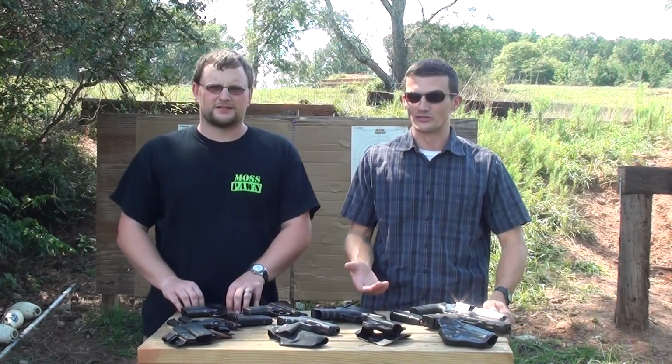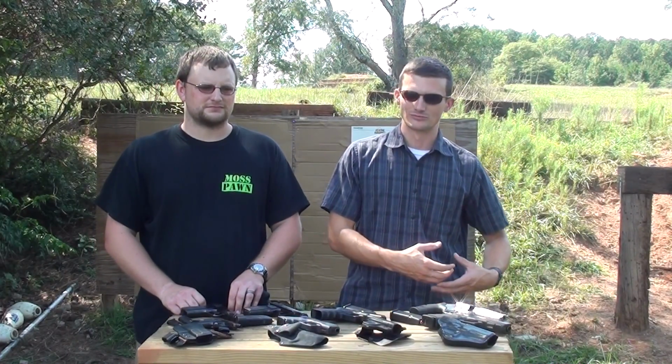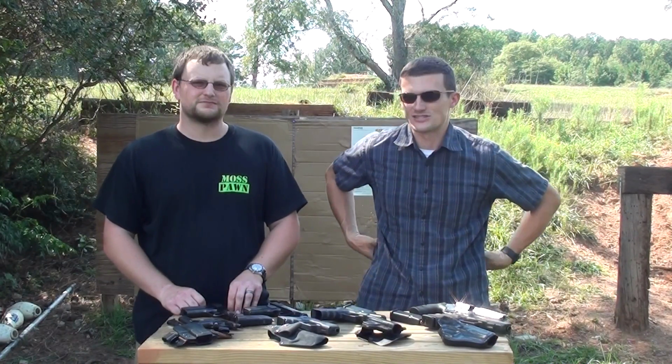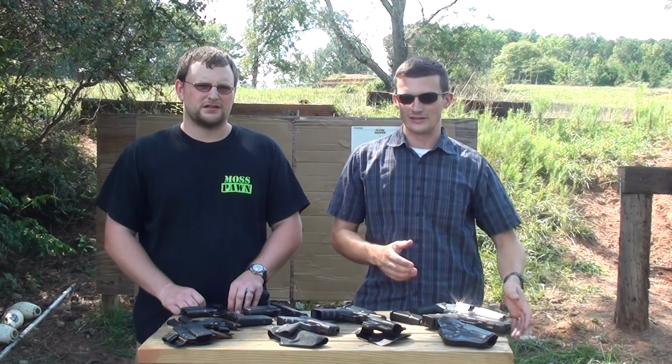It's going to be very difficult to get to in a time of need. You've got to squat down, lift your pants up, get your gun out. I just prefer the method where it's around your waist at some point. That's right. You can lift your shirt out of the way and get right to your gun and get on target fast.